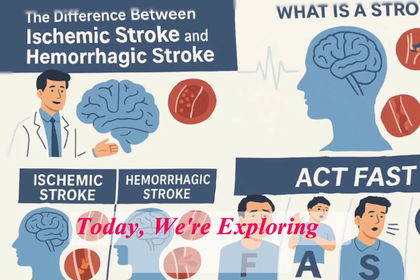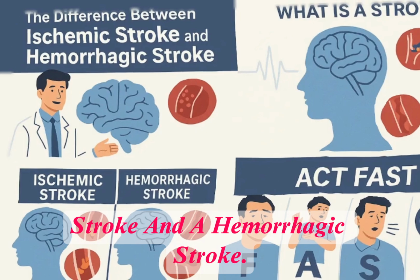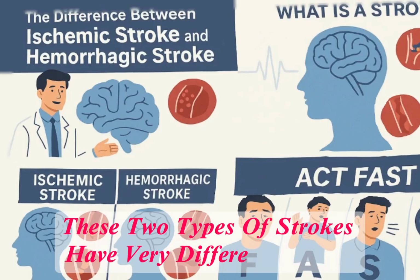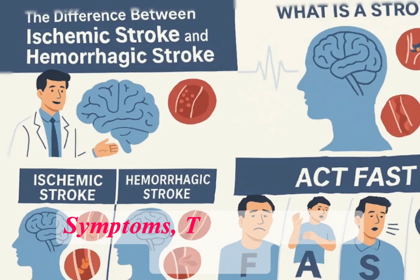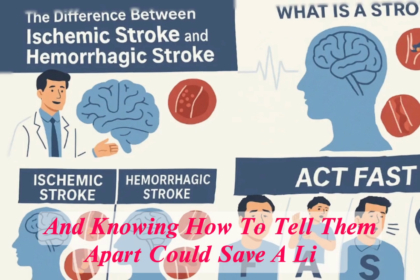Today, we're exploring a critical topic: the difference between an ischemic stroke and a hemorrhagic stroke. These two types of strokes have very different causes, symptoms, treatments, and outcomes. And knowing how to tell them apart could save a life.